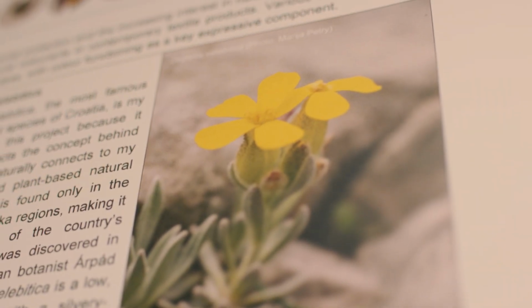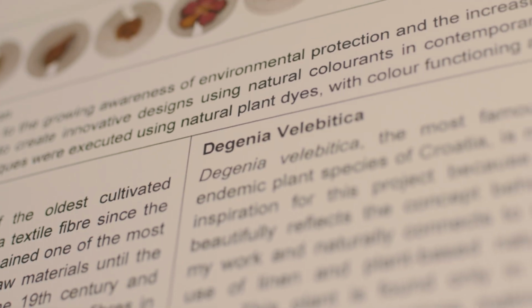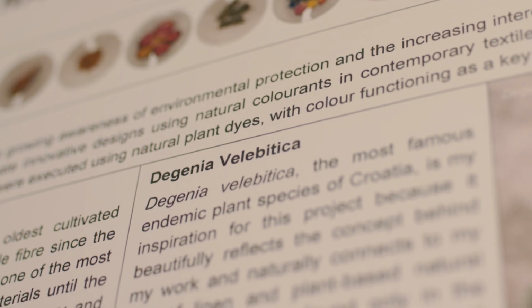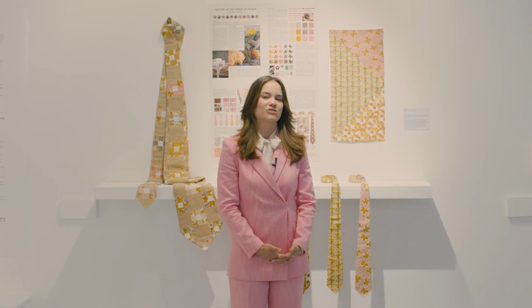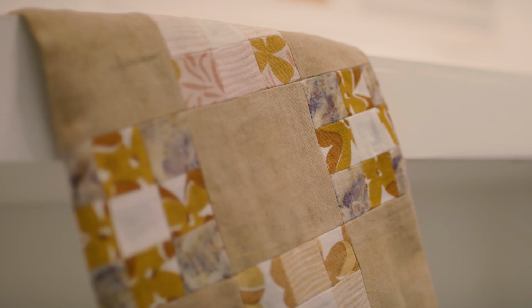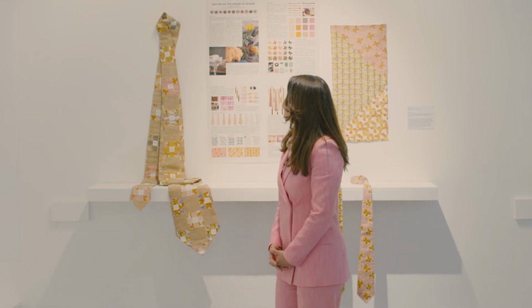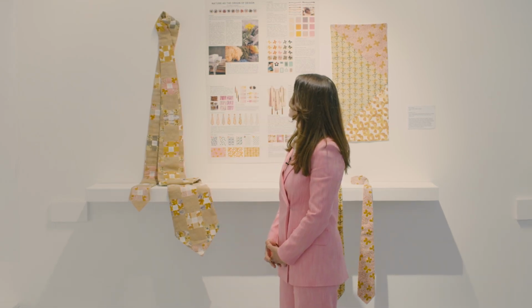And the only color that was deliberately chosen was yellow, because it references the yellow blossom of the Genia velebitica, which is part of my country's natural heritage. It is an endemic plant. I also chose linen as the material because linen is also part of history. It was grown in my country, and it is used in traditional folk costumes.